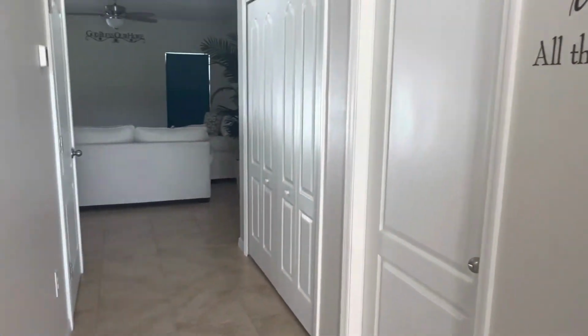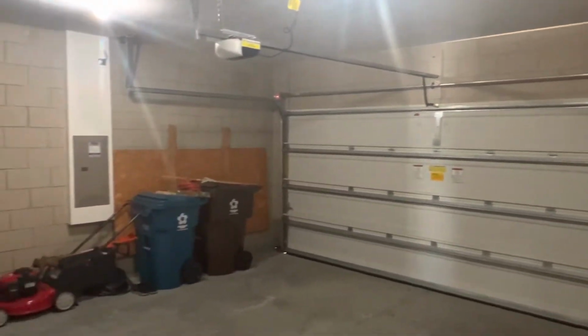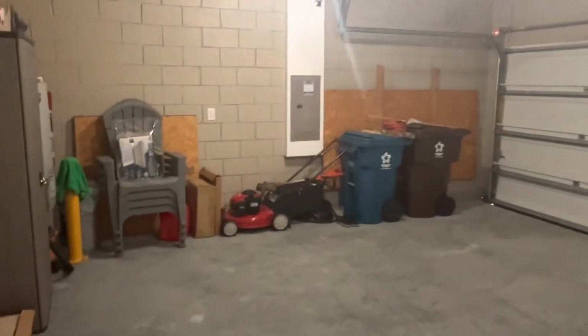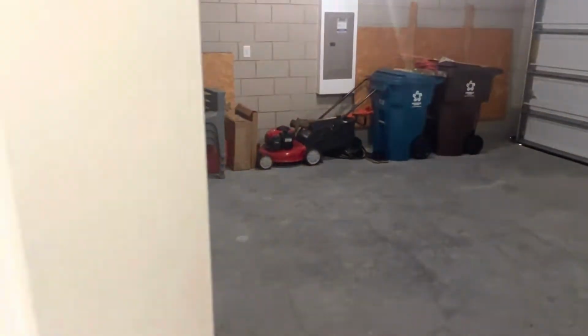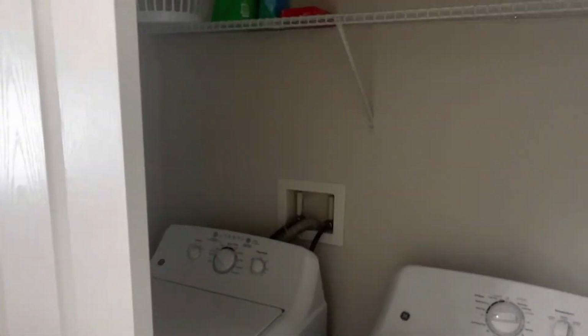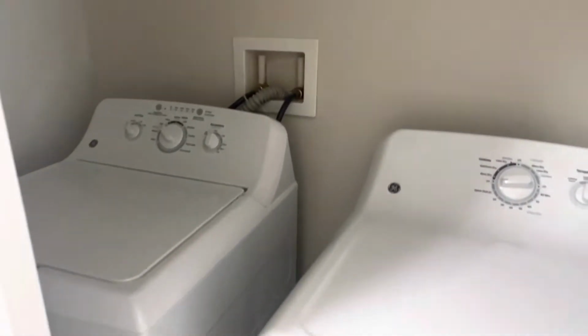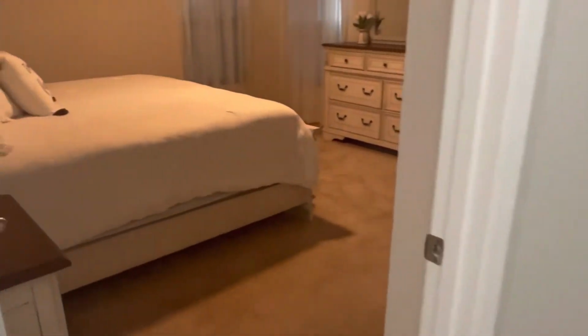We're gonna go past the front door. To the right, we're gonna find the 2-car garage. Pretty spacious. You can do anything that you please there. All right, now out of the garage, we're gonna see that there's the washer and dryer. Prior to going past the living room into the master bedroom.